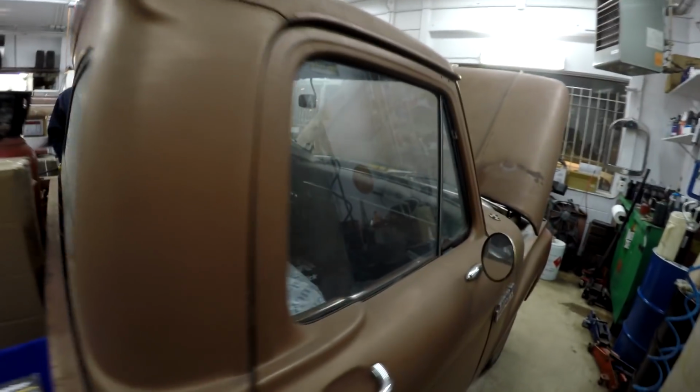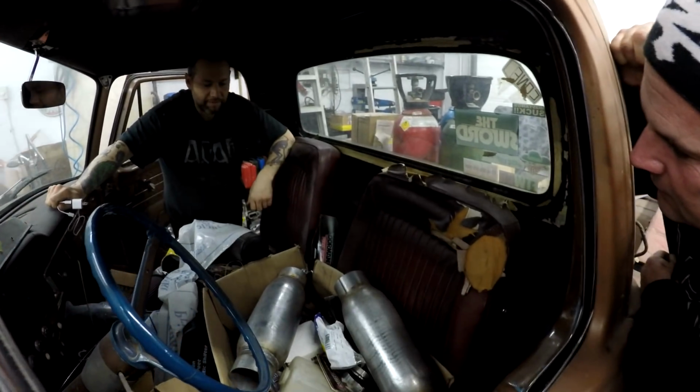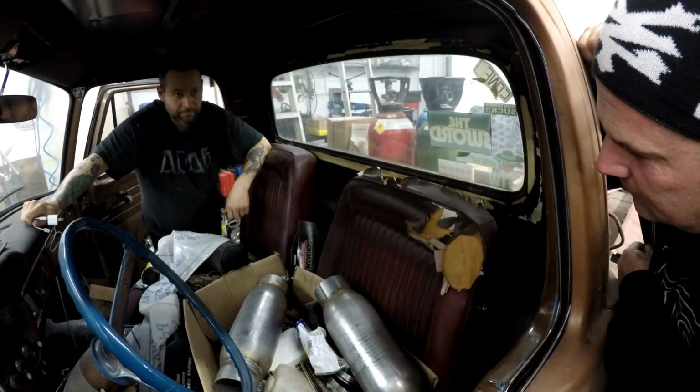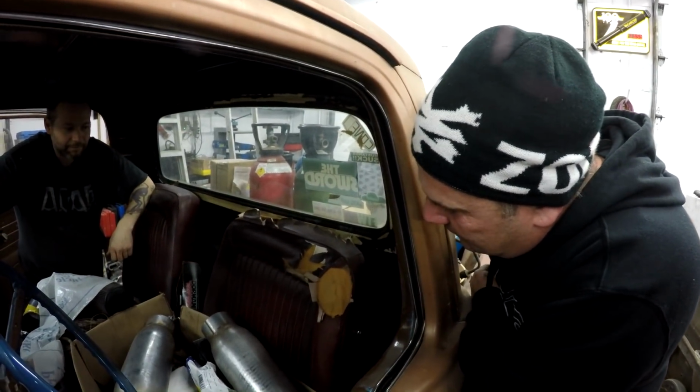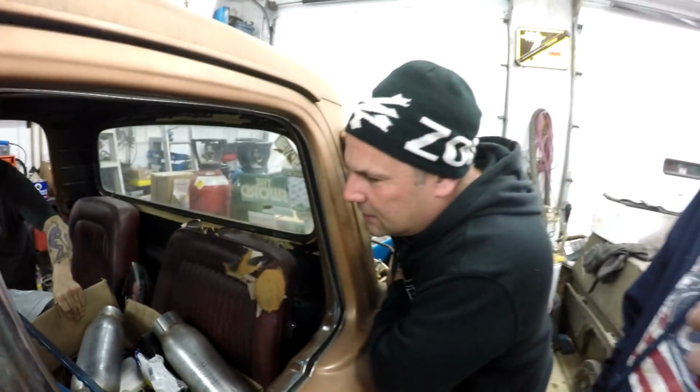Race buckets. You'd probably just buy the parts for it. Oh yeah, for sure. New foam, new seat covers. Want them? I don't need them. Actually, they might work. Mustang seats in the S10. They're nice. I was going to put buckets in it, but I'm not allowed.